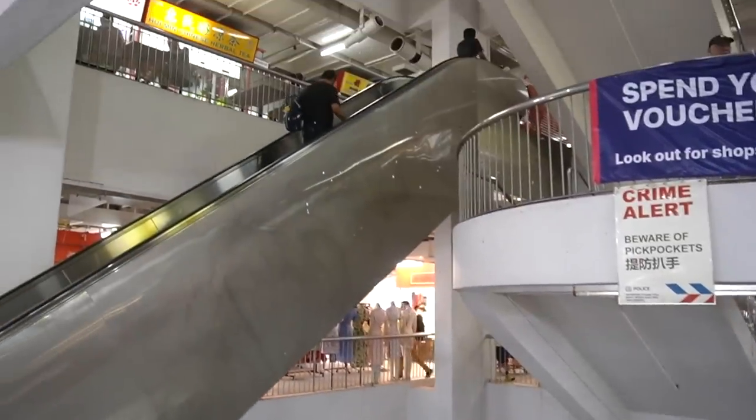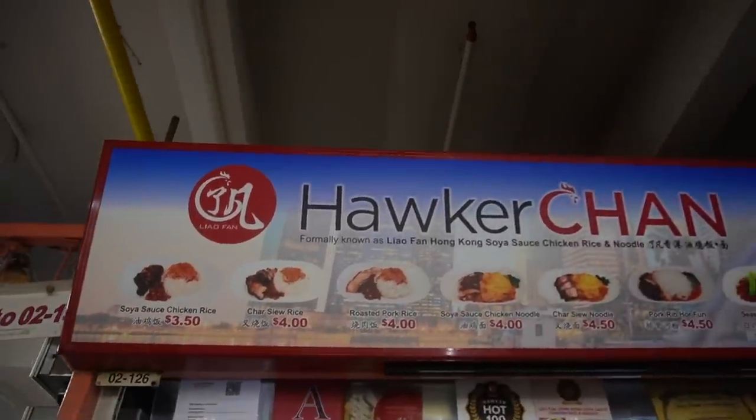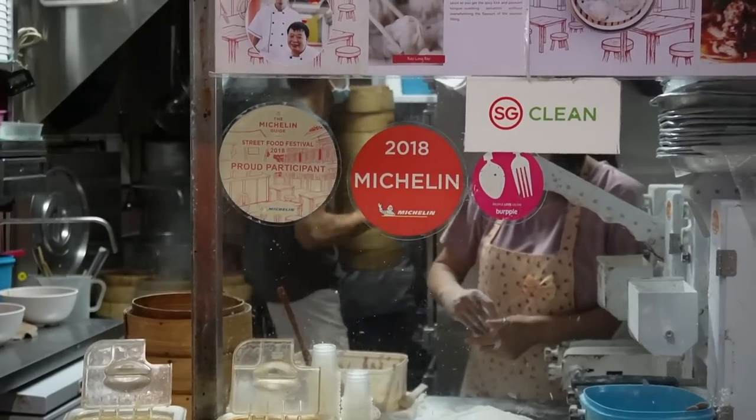And then this escalator will take us to the food. And this is the first hawker stall to get a Michelin star. This stall has a lot of people in line, so we're going for it. We're in line to get some dumplings. It had a Michelin star, and there's tons of people in line, so I have a feeling it's gonna be really good and worth the wait.